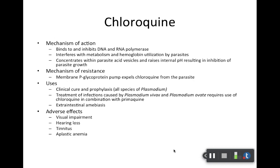GI adverse effects can be an issue too. The visual impairment is one that kind of stands out. It's one of those rare but serious ones, and it's involved in a contraindication. So if a patient has the presence of retinal or visual field changes of any etiology when they're taking this for prophylactic use, then they're supposed to discontinue it, and it is contraindicated.